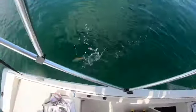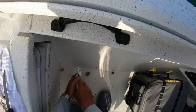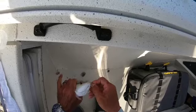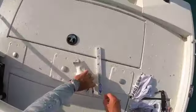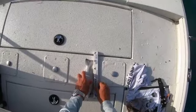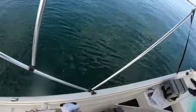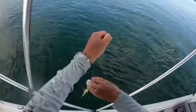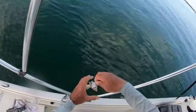Big enough. Big enough. What could this be? Yellowtail. Too small. Place for me. I'm gonna go on the other side, see what I can catch.